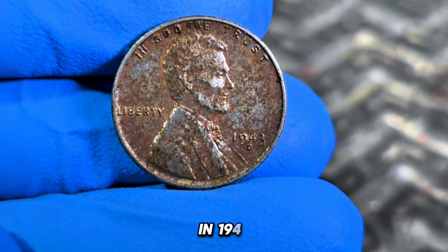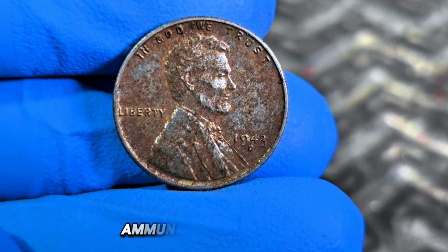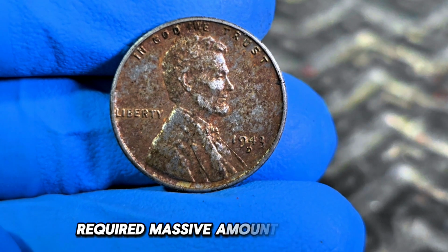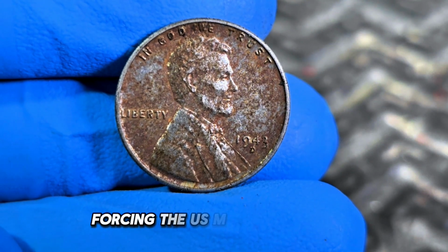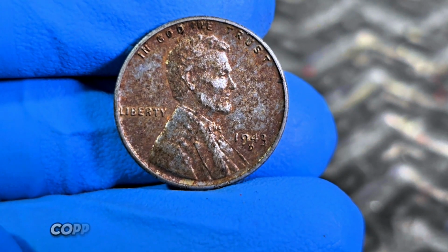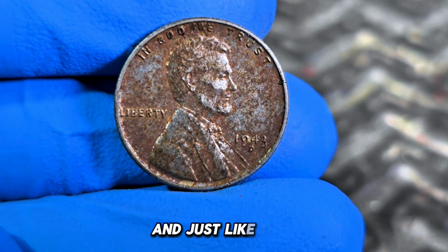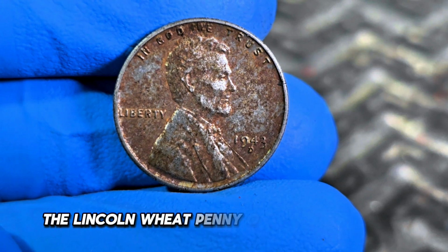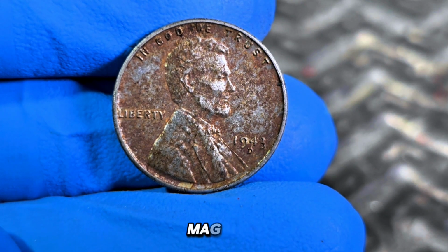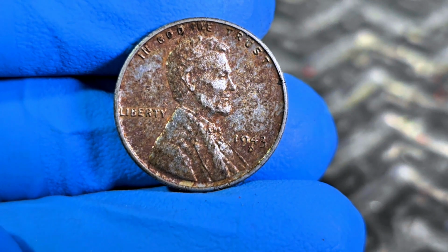In 1943, America faced a critical wartime shortage of copper. Ammunition, shell casings, and other essential war supplies required massive amounts of copper, forcing the U.S. Mint to take an unprecedented step. They replaced the penny's copper composition with zinc-coated steel. And just like that, the Lincoln Wheat penny of 1943 was born in steel. Light, silvery, magnetic, and unlike anything the American public had ever seen.